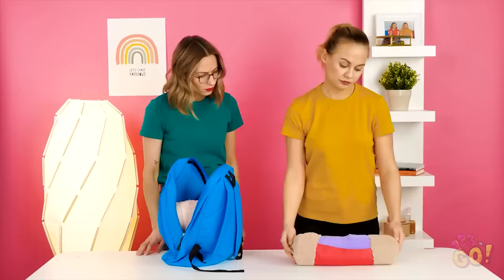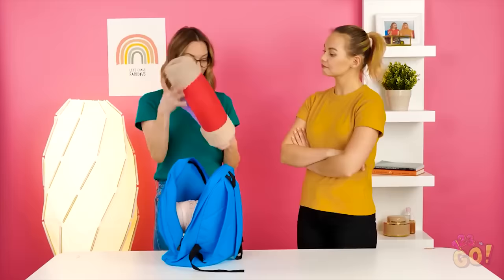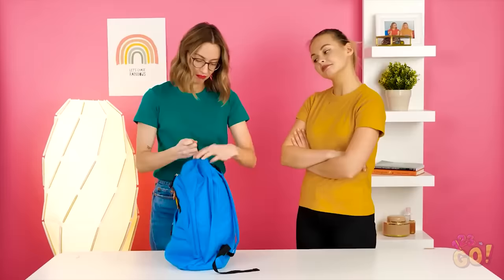Now you've got yourself a compact burrito buddy to take with you on your trip. Oh wow, they can fit right into my backpack no problem. And what's also great about this packing method is that your clothes won't be as wrinkled.